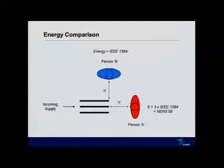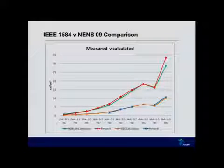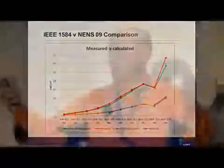The energy in front is 3 times that amount, but lines up with the formulas in NENS 09. Here we graphed what we measured in front versus NENS 09 and what we measured to the side versus 1584. So when people say to me, Darren, is 1584 correct or are the formulas in NENS 09 correct? I say they're both correct. It just depends on where you're standing. But how do you know where you're going to be? That's the trick with it.